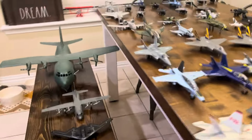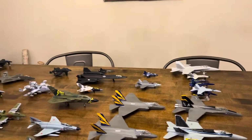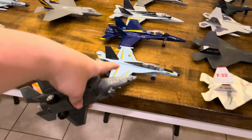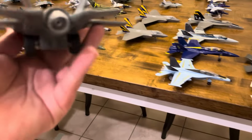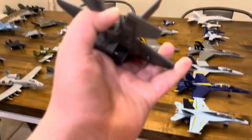Okay, now we have to go on the side of the table. Here's the F-35 row. Only got 5 aircraft in here. One of them is a duplicate, but this one I got in the same package as this one. Or no, not the same package, but the same Christmas. They're the same brand, but it's an F-35. Can even go into a VTOL.